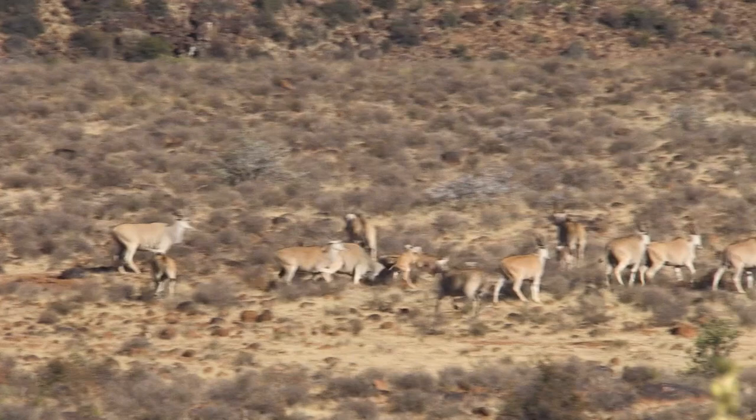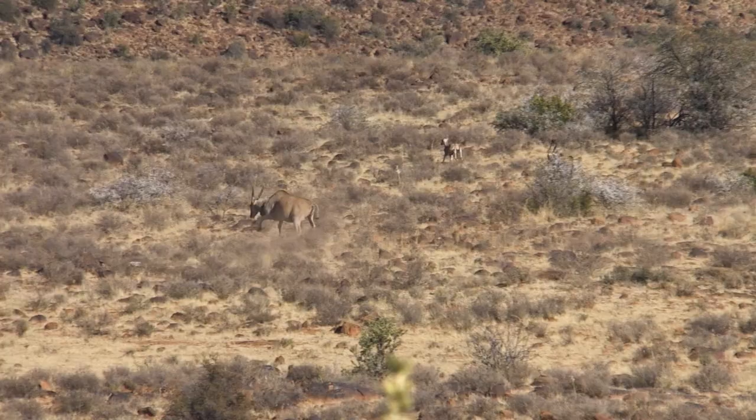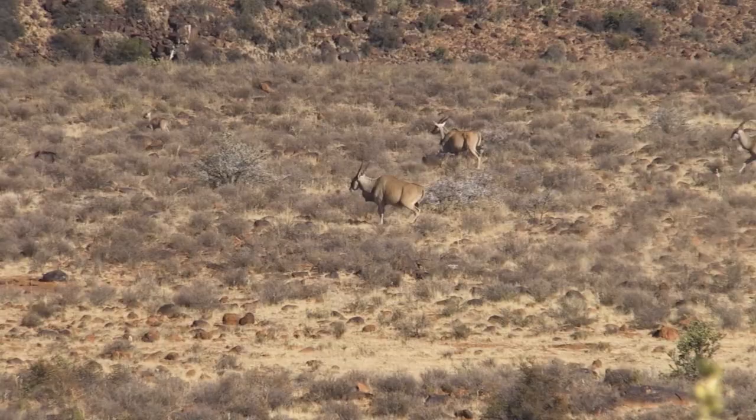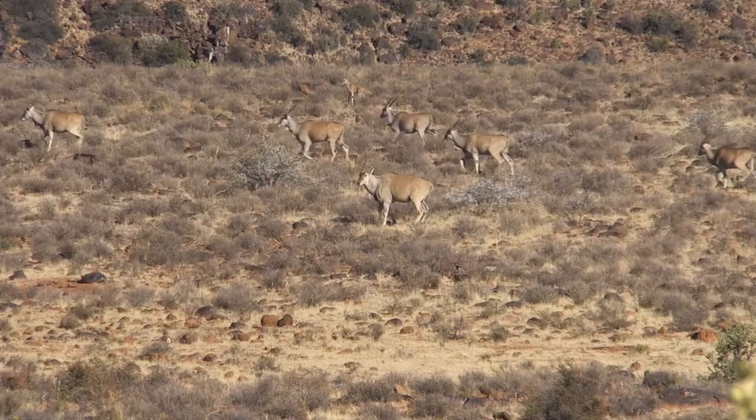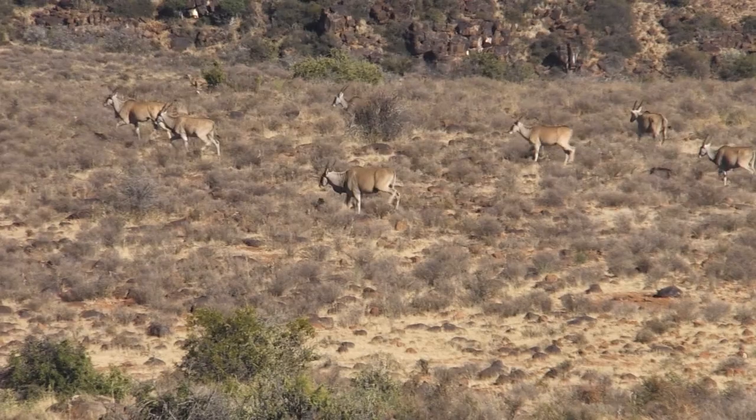Reload. He's hopping, he's hopping. Can you see the one hopping? Look with your naked eye first. Can you see him? If you can, hit him again. There he's standing. You see the only one standing? Wait for the others to move. Wait. Okay, let's wait for the others to move.